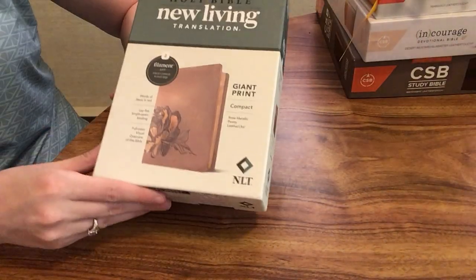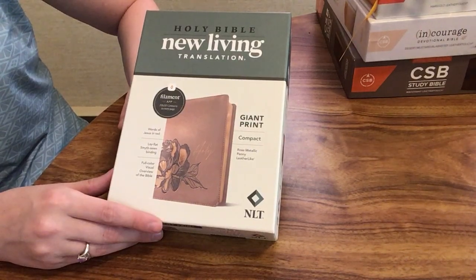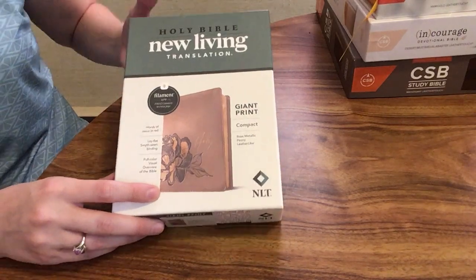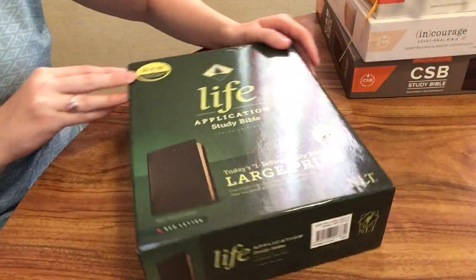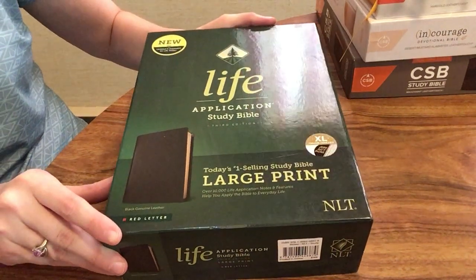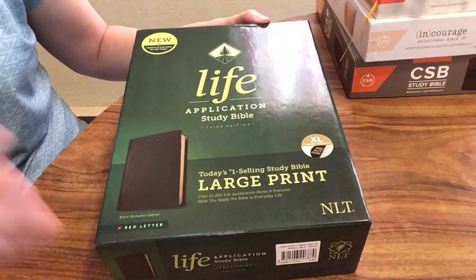This is the NLT Giant Print Compact. That one and the previous one are both from Tyndale. Really love this one. This one's a 10-point font. It's so nice and small as a compact Bible, but you still have that larger font. And finally, the finale, the large print Life Application Study Bible in NLT, and this is also from Tyndale.